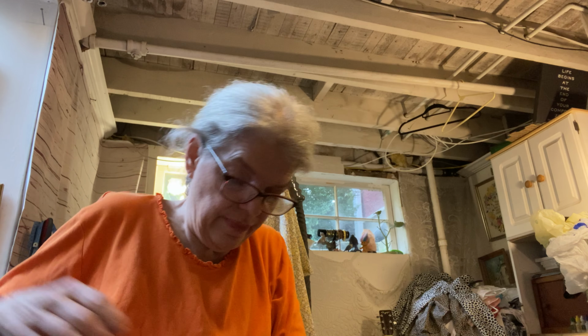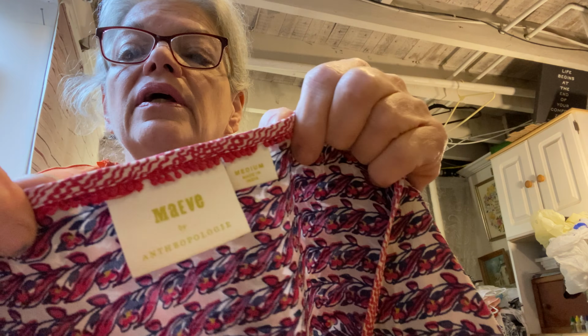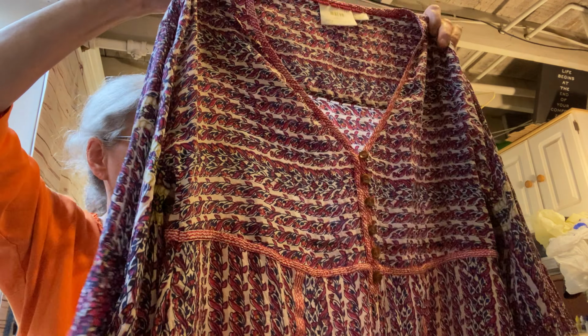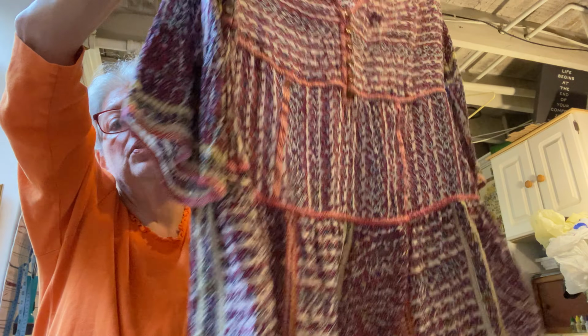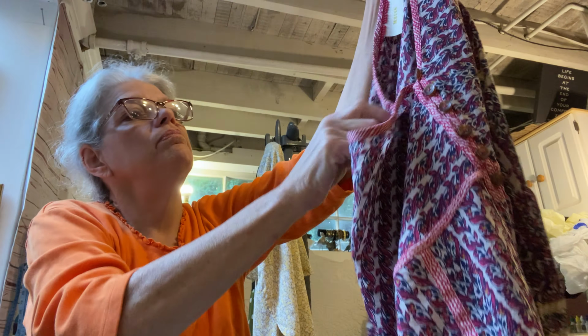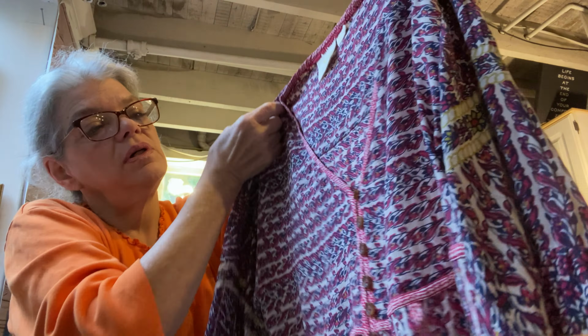This is very good. Anthropologie has a lot of brands, so sometimes you don't know, but if you do a search on it, it'll usually come up in some listing if it's Anthropologie. This is like a tunic, bell sleeve, I think, ruffle, boho, V-neck, medium. I really like this. Maybe 15 to 20 on this. Put all this stuff down.